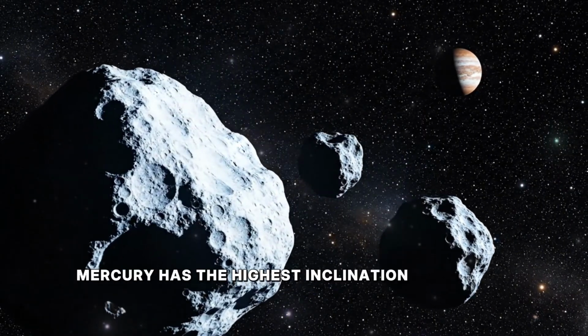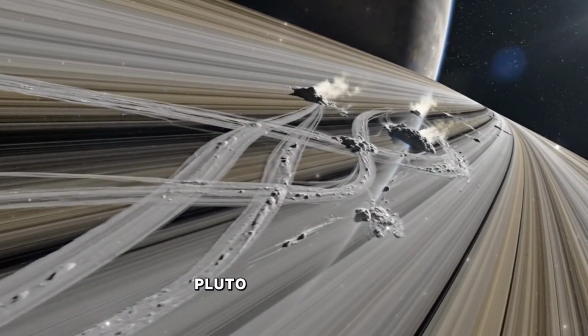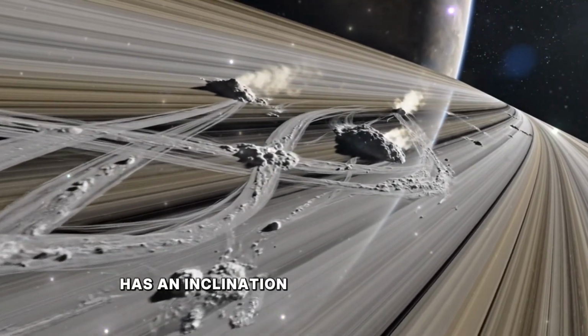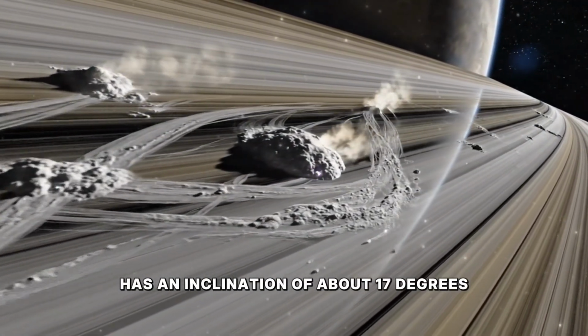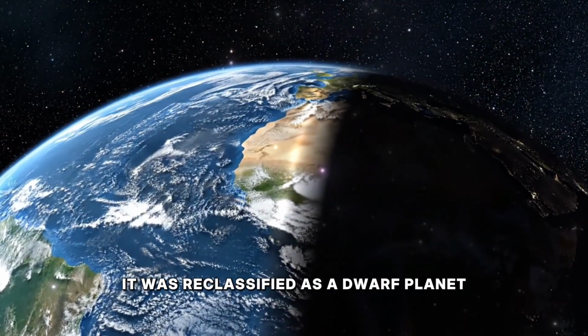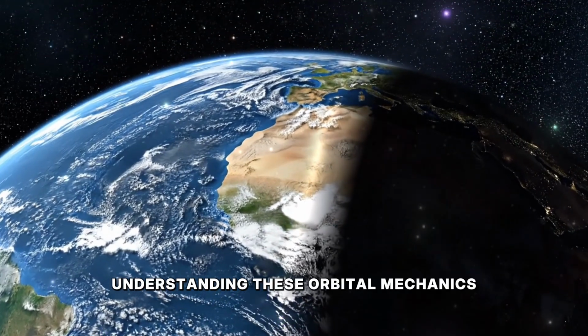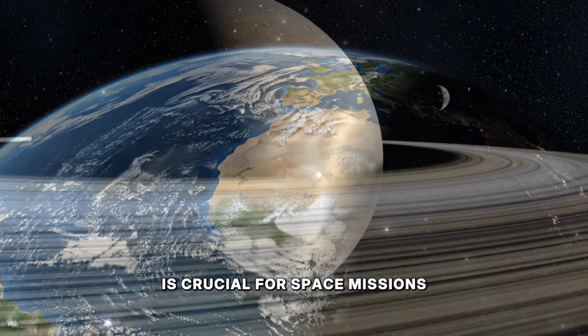Mercury has the highest inclination among the planets at about 7 degrees. Pluto, for comparison, has an inclination of about 17 degrees, which is one reason it was reclassified as a dwarf planet rather than a full planet. Understanding these orbital mechanics is crucial for space missions.